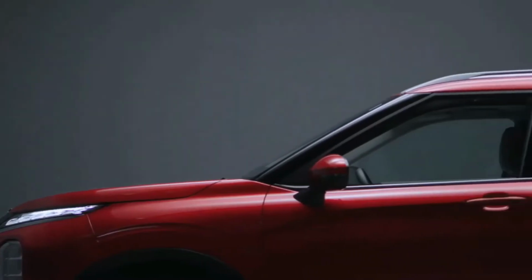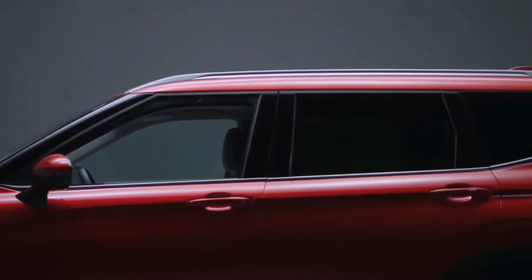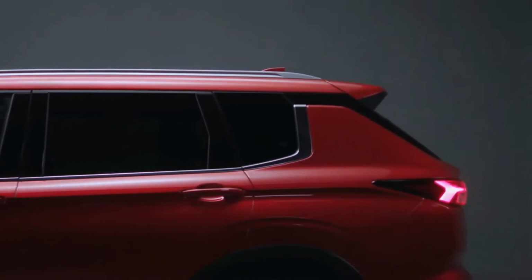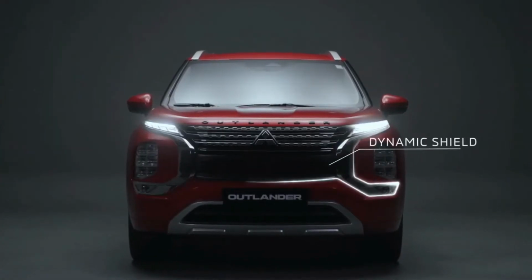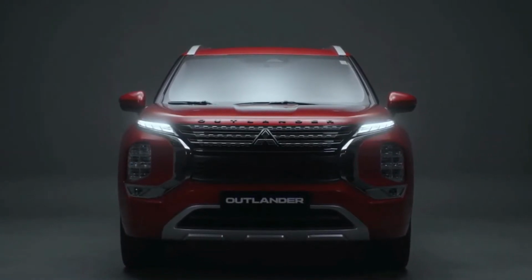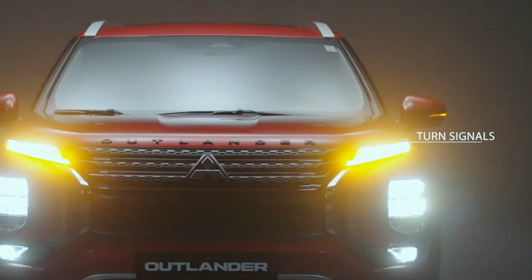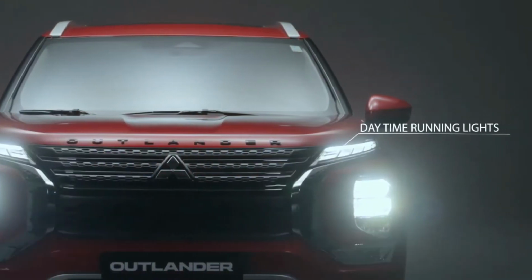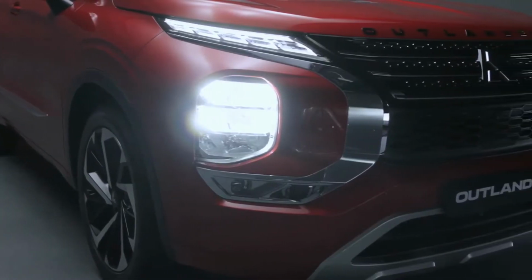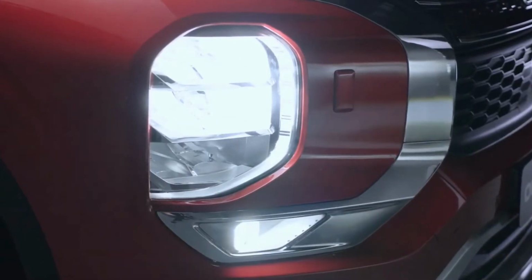The all-new Outlander portrays a confident and strong personality, achieved through Mitsubishi Motors' bold stride design concept. The distinctive next-generation dynamic shield front visually enhances the Outlander's presence. Daytime running lights and turn signals are positioned higher to provide better visibility for other drivers and pedestrians, with low-positioned headlights providing improved distant lighting without impairing the vision of oncoming drivers.